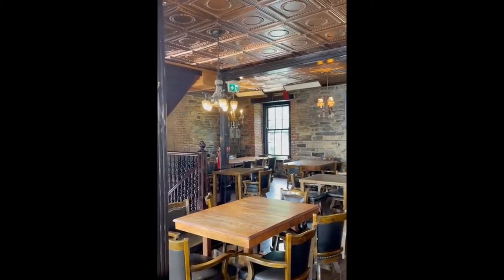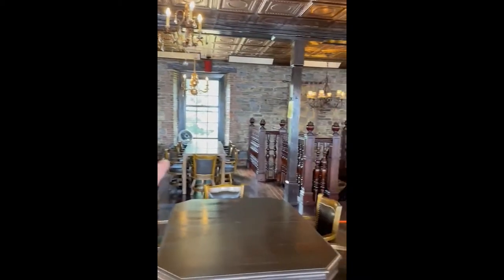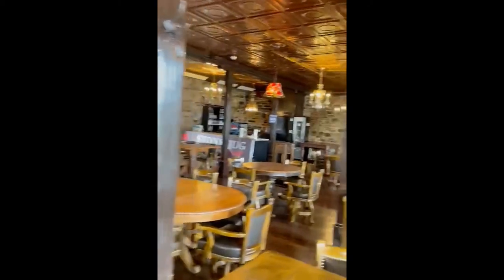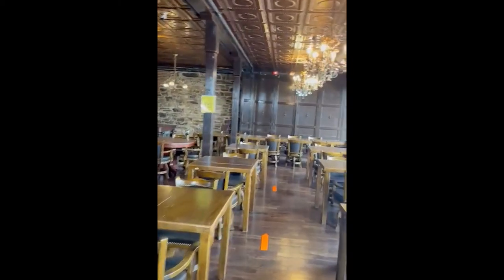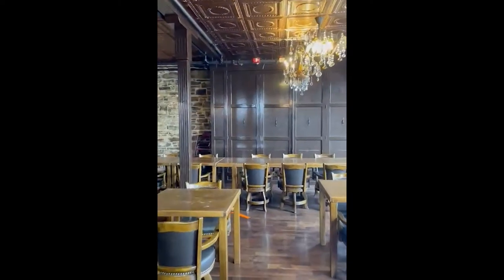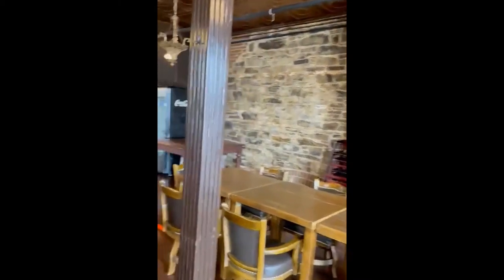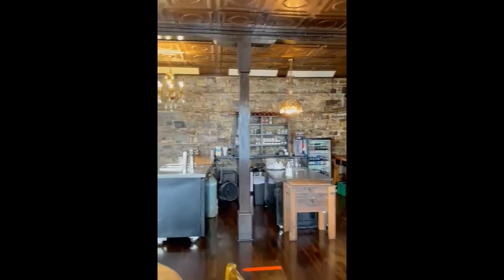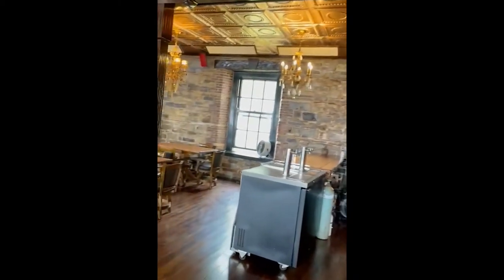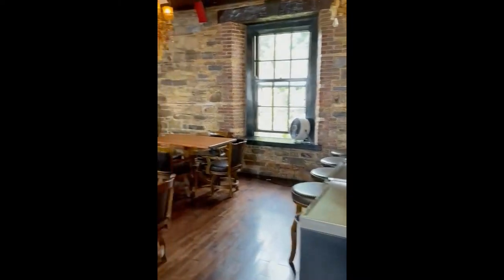This area in the corner is for bands actually. This becomes a dance floor over here. So for guests, sometimes tables can be rearranged and moved together. There's a lot of functions up on this floor. In that time, we have as much as 250 to 300 people up in here.